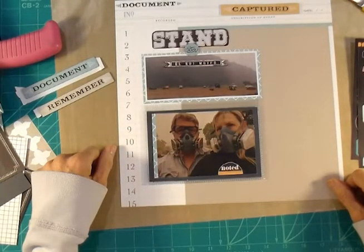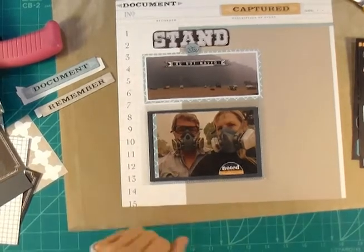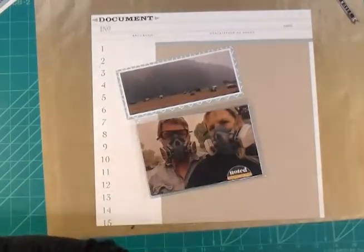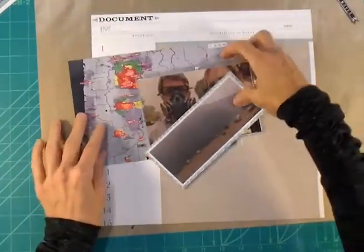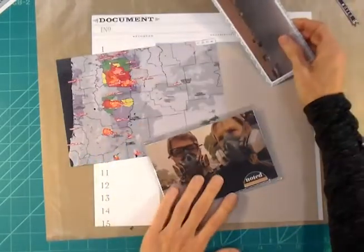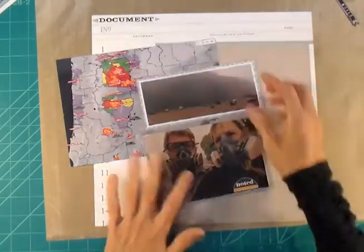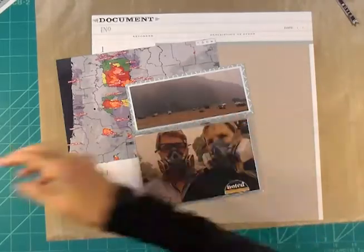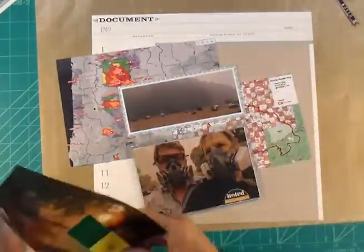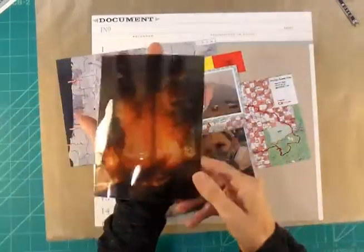And then I come back on another day and I move it all off to the side. And first thing I do is I kind of turn my items on an angle, which is a little more dynamic than just being straight. And I also print out my maps of the wildfires here in Oregon. I do a big picture of it. And then this is a map of the fire that's near me, so a closer up item.